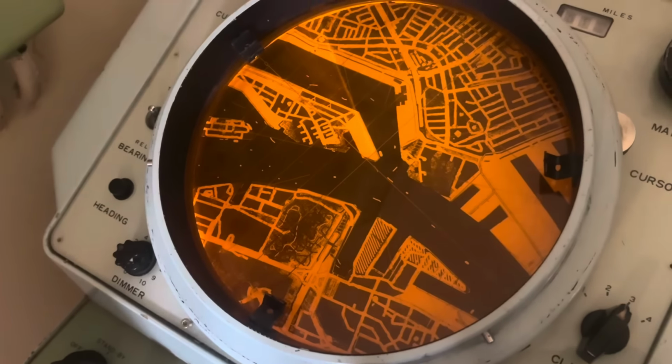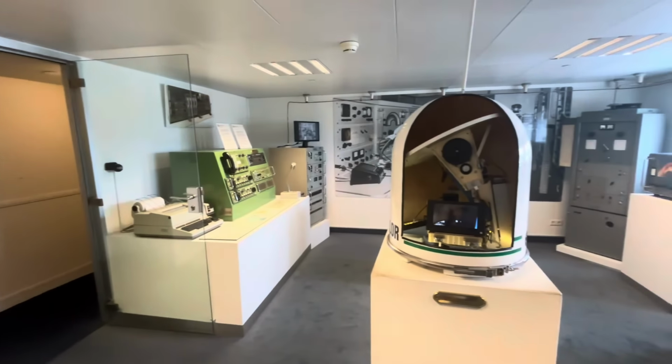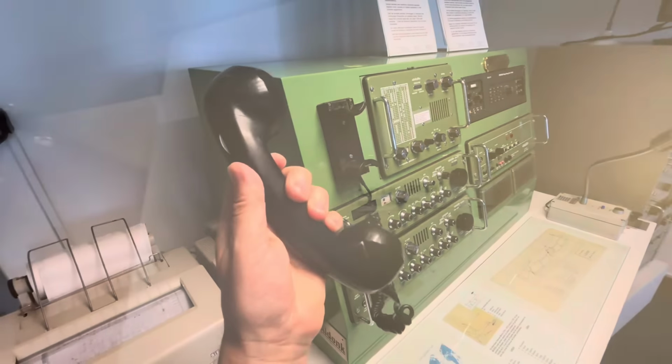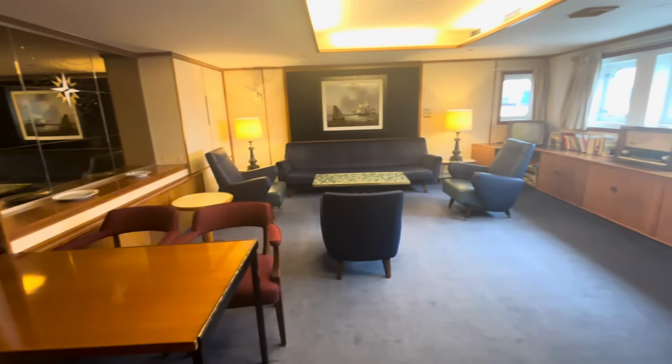That's so cool. We found our water taxi just now, number 12. We've got a museum up here as well by the bridge. This is like my den. This is the kind of equipment I have at home when I'm doing my editing. Look folks, it's the Capitan's quarters. Not too shabby a bathroom. Oh look, Capitan, where shall I go? Oh, he's got a lovely lounge too.